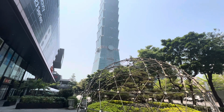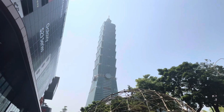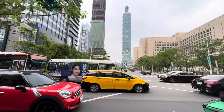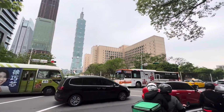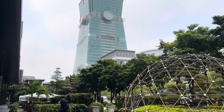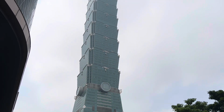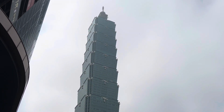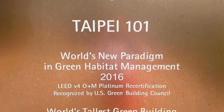The city centre is dominated by one striking building, and it was exciting to get our first glimpse of the world-famous Taipei 101. The iconic skyscraper feels suitably Asian in design and held the accolade of being the world's tallest building from 2004 to 2010.